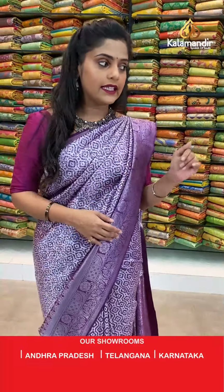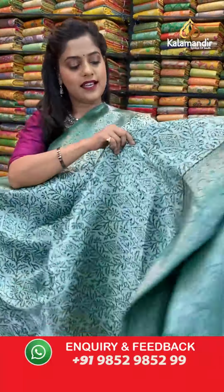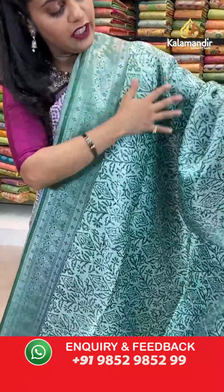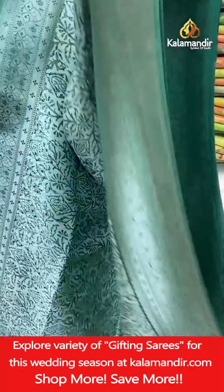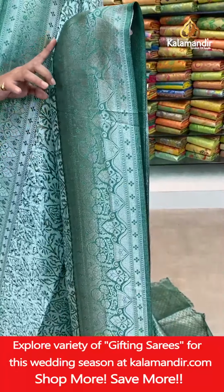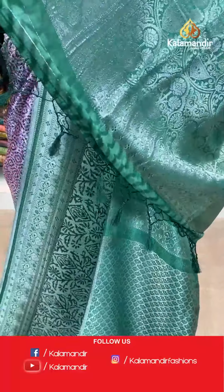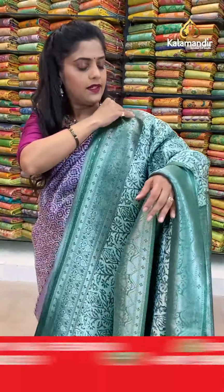I'll show you one more pattern, one more color in fact, in the same pattern. This is a green colored saree now. So that was a brown one. Here's a green one with combination of cream on the body, leaf pattern with brocade design. Silver zari threads are used on the entire saree, including the border and the pallu. Check out the tassels, dark green in color, and brocade work blouse piece to pair up with this saree. Let's see the pricing.